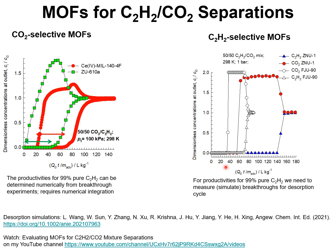I show here a set of two experiments with FJU90 shown by the open symbols and ZNU1 shown by the filled symbols. It is clear from these breakthrough experiments for the adsorption cycle that ZNU1 has a significantly higher uptake by about a factor 2 higher than that for FJU90. But concomitantly, significant amounts of C2H2 are absorbed by both MOFs.